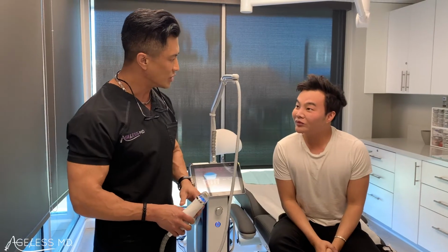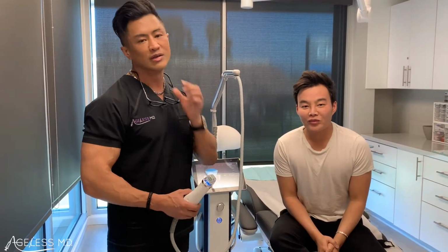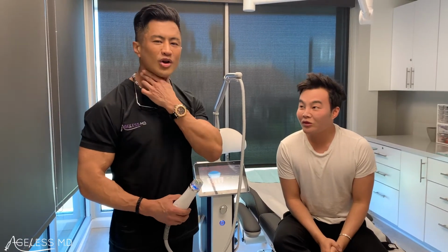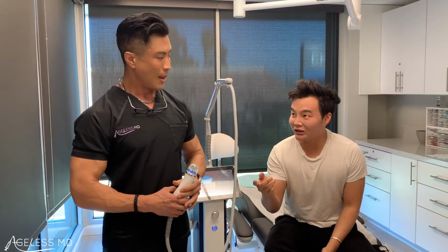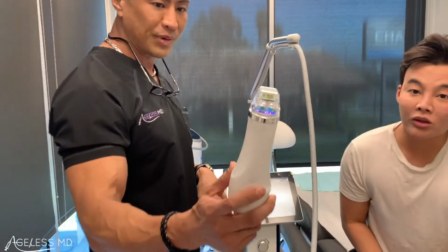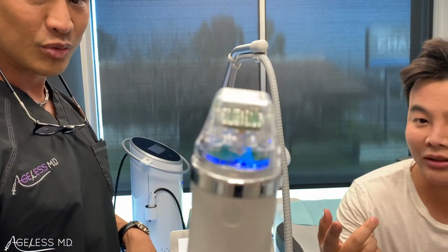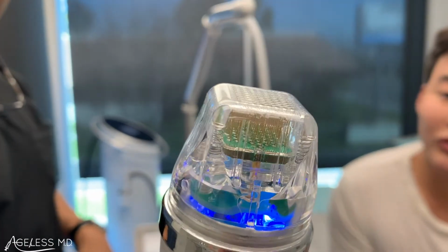And then what it's going to do is also help tighten the skin. It does a lot of skin tightening, especially for jawline work and under the chin and neck. It's excellent for tightening the skin. And so it's like microneedling, right? On steroids. If you look, there are needles that go in, but then there's energy being delivered to the tips of the needle. So is that the radio frequency? This is the radio frequency energy being delivered to each individual needle that goes in, and that's what tightens the skin.